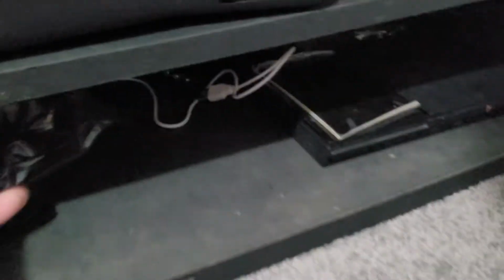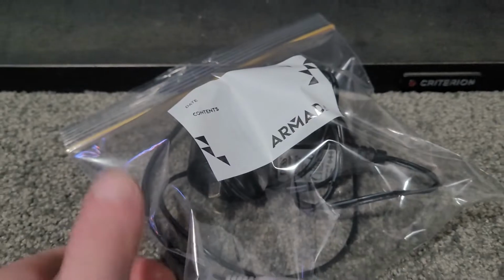So you can see I bundle up. For example, that's just everything I need to play the SNES, sorry. So it's pretty easy to get it set up when I need to.